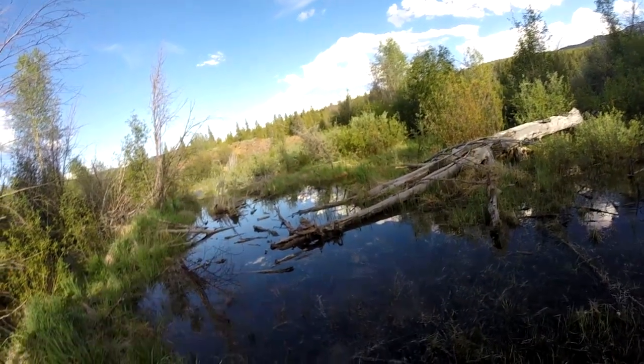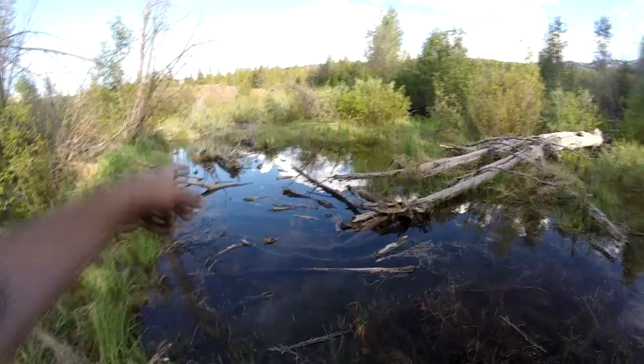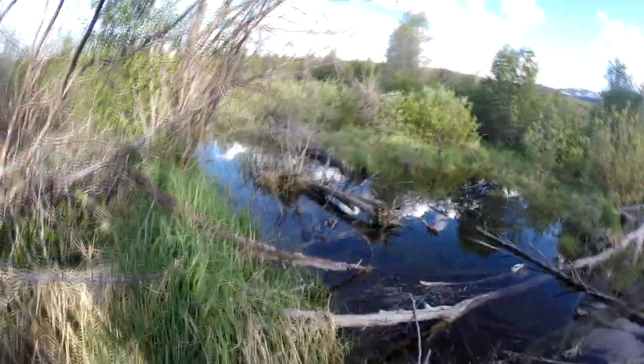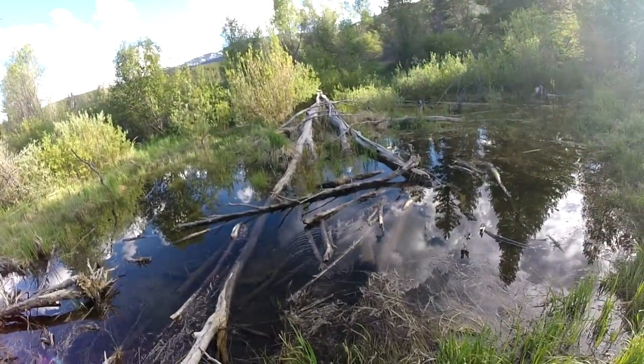There's a little bit of movement over there. Let's get a closer look. There's a little fish. Okay, little tiny minnow. But that means there's bigger ones around. There's another one over there. Maybe upstream there's a better spot.